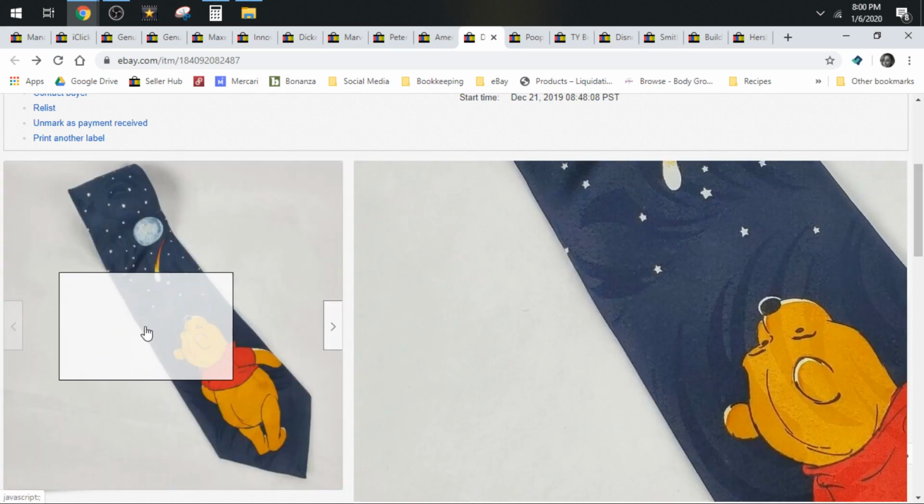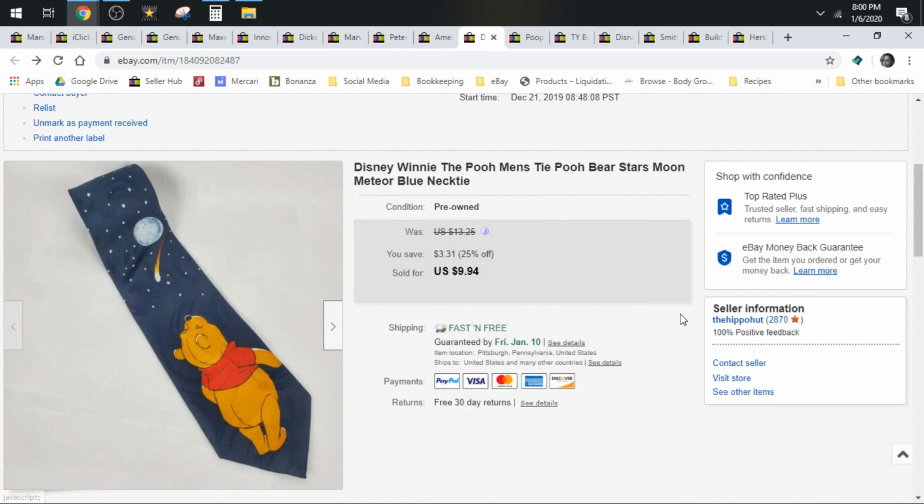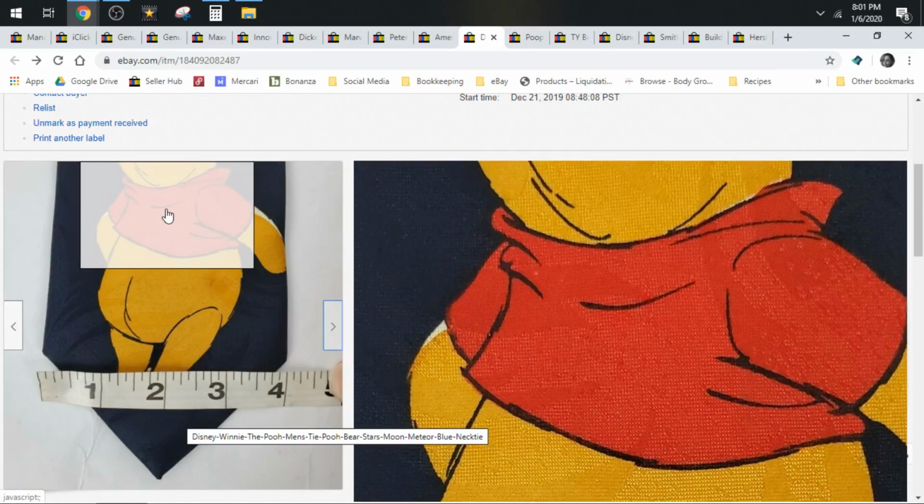So I think it would have sold a lot sooner. Like, we haven't been to the bins in over a year. Most of you know that we don't do the bins anymore. So it's an older tie, but it hasn't been listed and sitting around for that long.